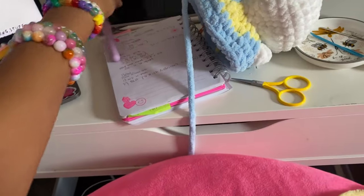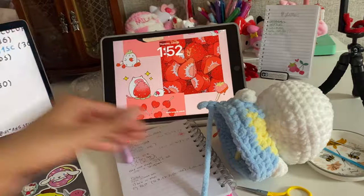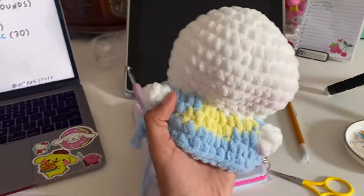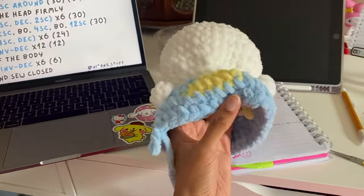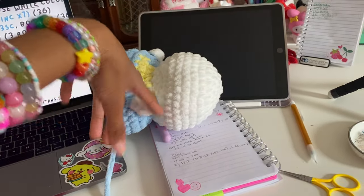So I have work at 4:30 and I decided that I'm gonna stop here and chill because I'm tired. So I might only get one Hello Kitty done, unfortunately. I might finish it tonight when I'm off or tomorrow. But yeah, this is probably gonna be all the market prep.